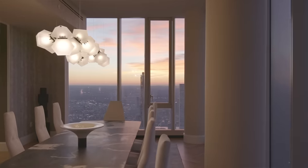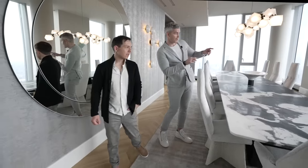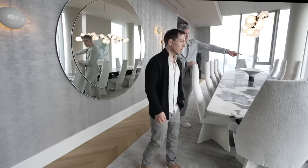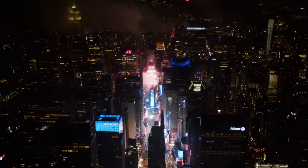Yeah. So this is the dining area. Again, it could be whatever you want. Floor to ceiling windows all the way through. You're watching the ball drop in Times Square while you're having dinner. It is right there. We are on top of it. It's so close. I mean, our team literally was in here at New Year's getting the footage. Are you serious? It was nuts. Times Square was full. It was crazy.